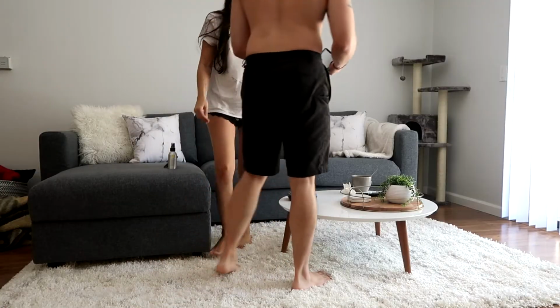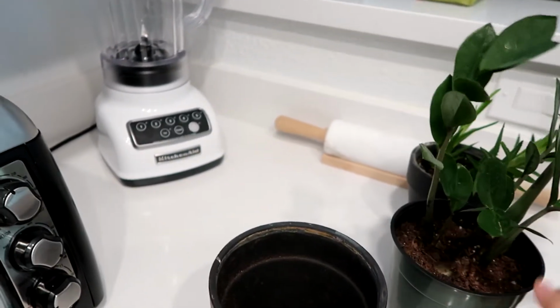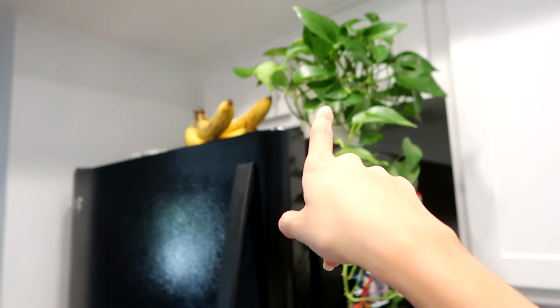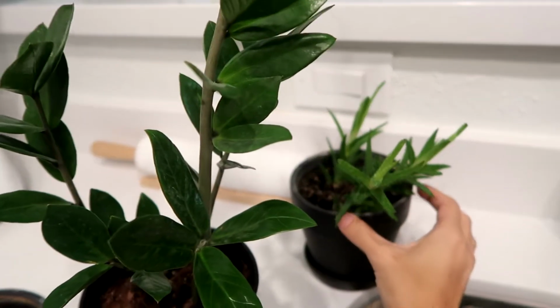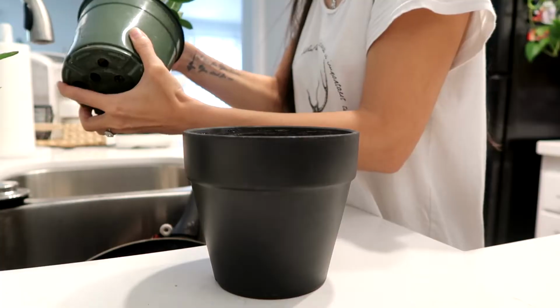What do you think? So I'm gonna repot my ZZ plant because it's just in this little ugly container. Now I'll put it in here. And I actually want to hang that one. I have little macrame things. I'm just not sure where. We'll see. But I think all the other ones have pretty nice pots. This one's a little slanted. I need to fix it. But yeah, gonna switch it over to this.